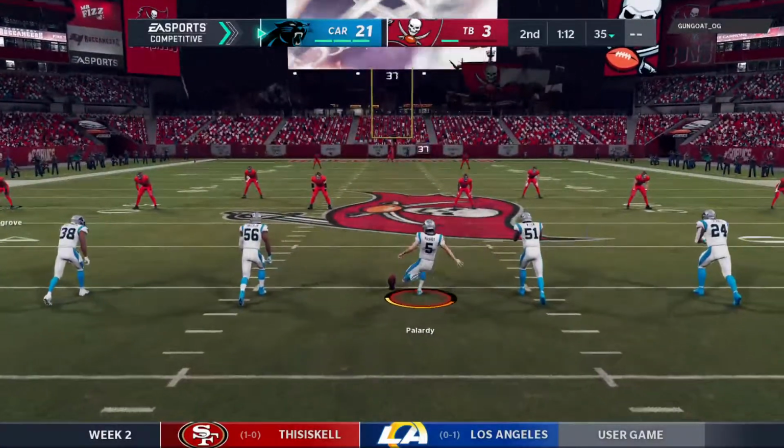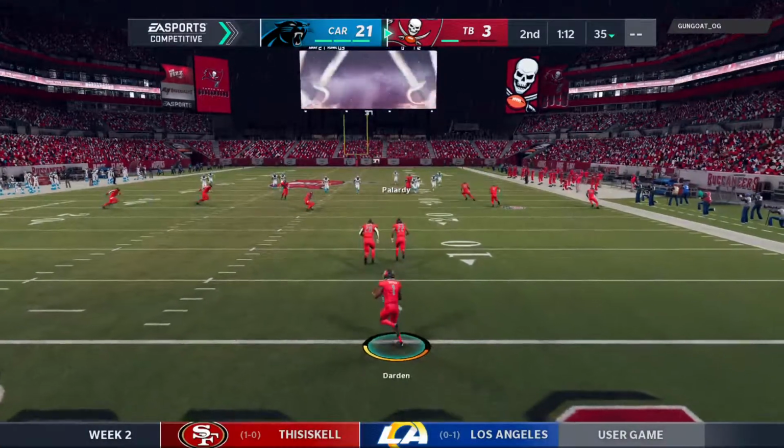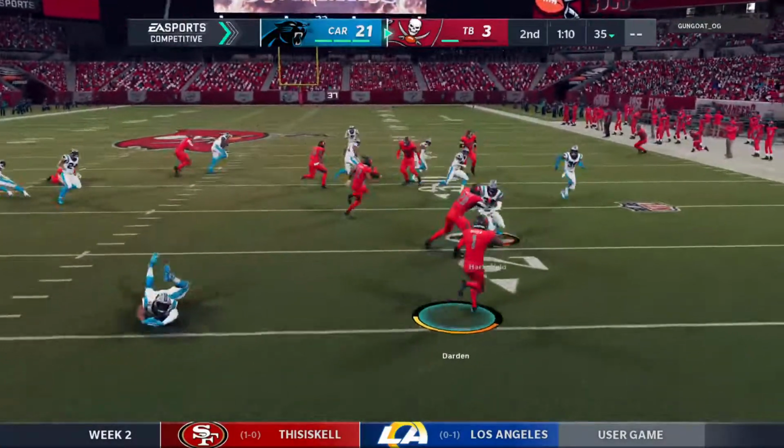When they're on the move, they get to use their best asset, which is usually their speed. And their speed sometimes, like this instance, can take him into the end zone.